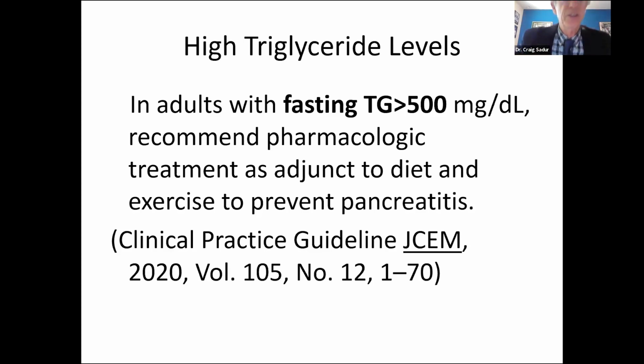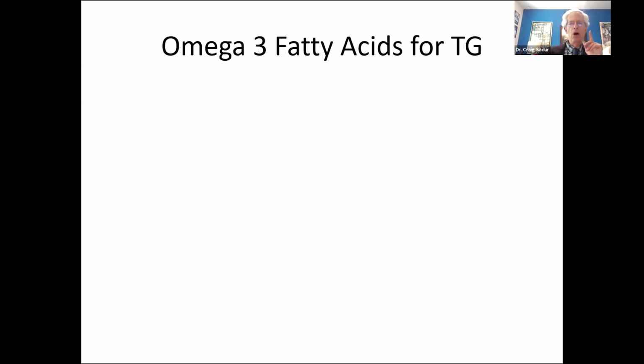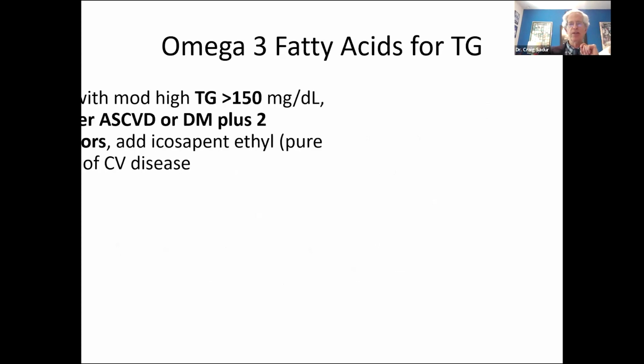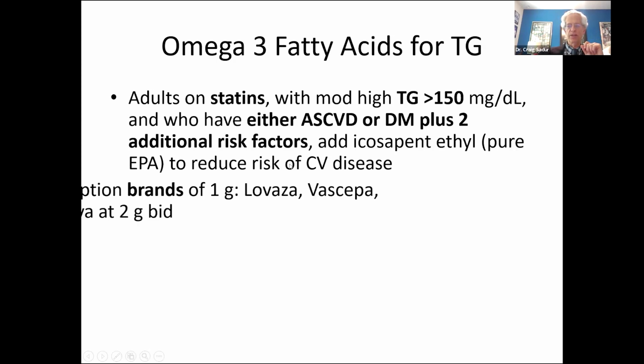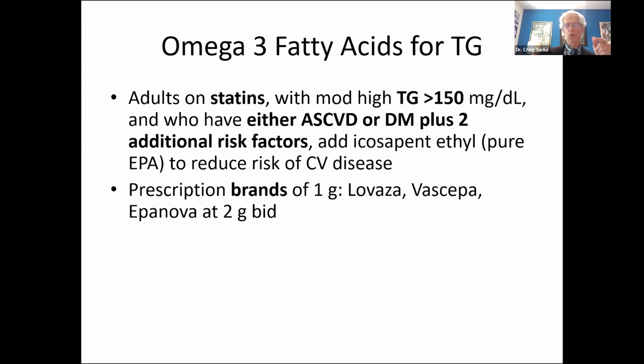Conversely, when you see a patient with hypertriglyceridemia, ask them if they've had pancreatitis or if they're having episodes of abdominal discomfort, and it may be something that occurred without being recognized. Omega-3 fatty acids do help lower triglycerides. For adults on statins with moderately high triglycerides, and we're just talking anywhere above 150, who have either known atherosclerotic cardiovascular disease or diabetes plus 2 additional risk factors, consider adding icosapent ethyl, which is pure EPA. There's EPA and DHA, but this is pure EPA to reduce cardiovascular disease risk. And there are prescription brands that you can give, 1 gram BID of Lovaza, Vascepa, Epanova.